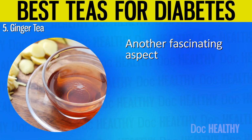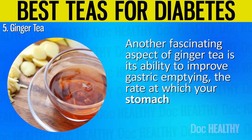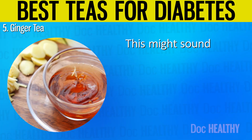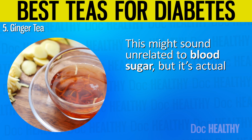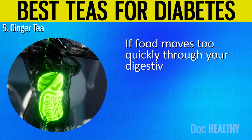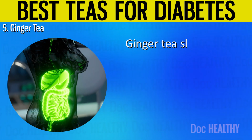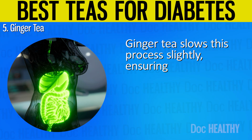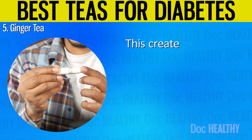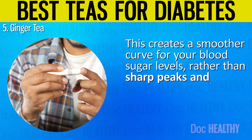Another fascinating aspect of ginger tea is its ability to improve gastric emptying, the rate at which your stomach processes and releases food into the small intestine. This might sound unrelated to blood sugar, but it's actually crucial. If food moves too quickly through your digestive system, it may cause rapid blood sugar spikes. Ginger tea slows this process slightly, ensuring that glucose from your meals is absorbed more gradually. This creates a smoother curve for your blood sugar levels, rather than sharp peaks and valleys.